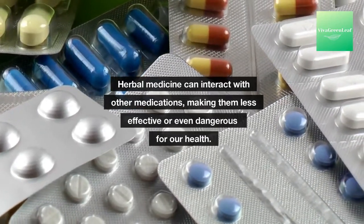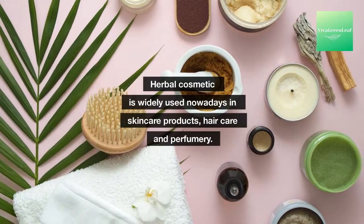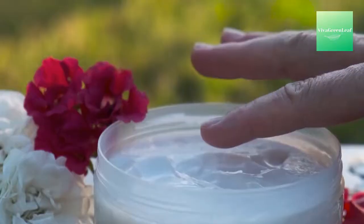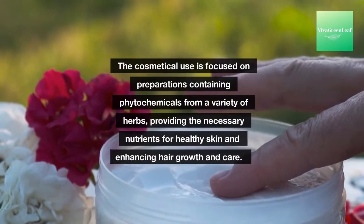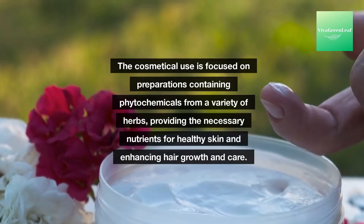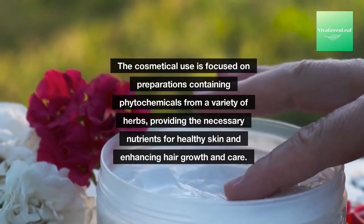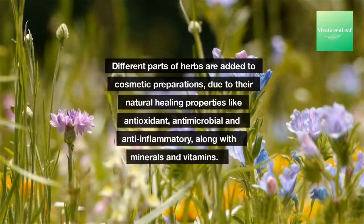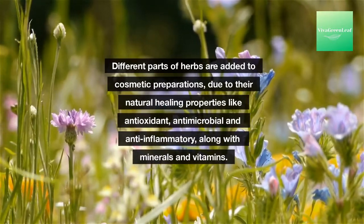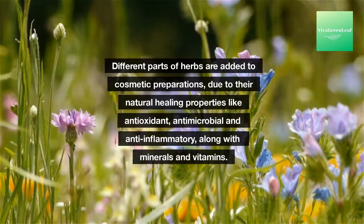Cosmetic use. Herbal cosmetic is widely used nowadays in skincare products, hair care and perfumery. The cosmetical use is focused on preparations containing phytochemicals from a variety of herbs, providing the necessary nutrients for healthy skin and enhancing hair growth and care. Different parts of herbs are added to cosmetic preparations, due to their natural healing properties like antioxidant, antimicrobial and anti-inflammatory, along with minerals and vitamins.